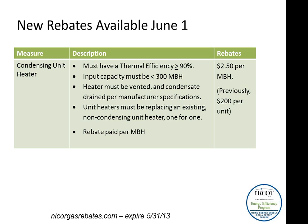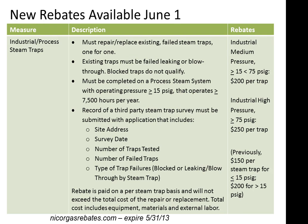Condensing unit heater rebate is $2.50 per MBH. So now it is a tiered rebate based on the size of the condensing unit heater, as opposed to a fixed dollar amount like it used to be last year. In addition to the regular steam trap rebate, there is now a category for industrial, process type steam traps based on the pressure that's involved, medium or high pressure. You can get $200 or $250 per trap.